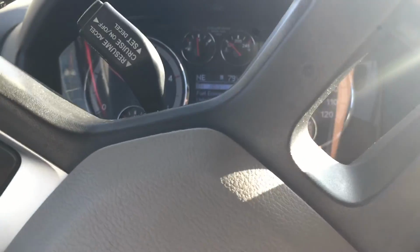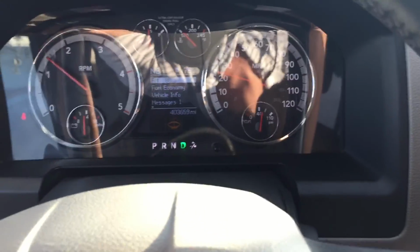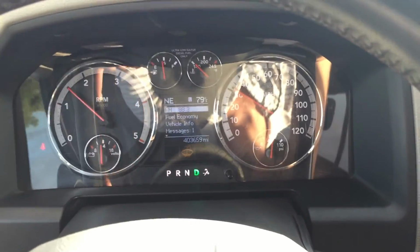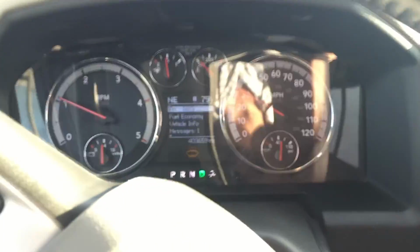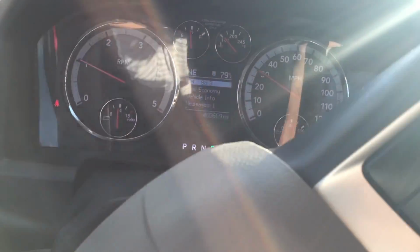Now, when you typically get rid of your diesel exhaust fluid system and your EGR, you reflash your computer with one of the numerous tuning companies out there. But the guy that owned this didn't get that done. He didn't want to turn up the boost, and you don't have to turn up the boost or anything like that. So that was never done. So if a message pops up, that's just that.